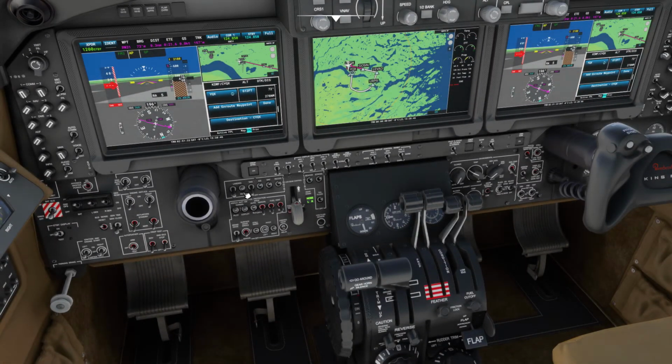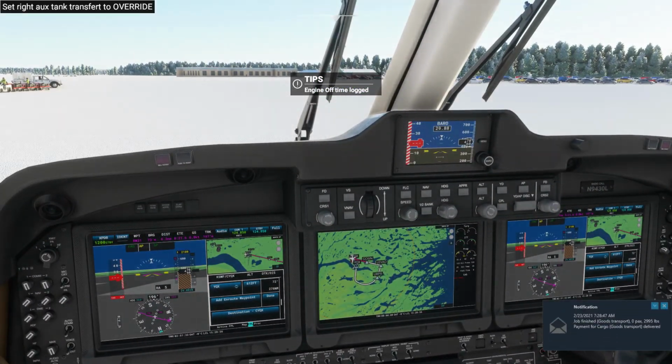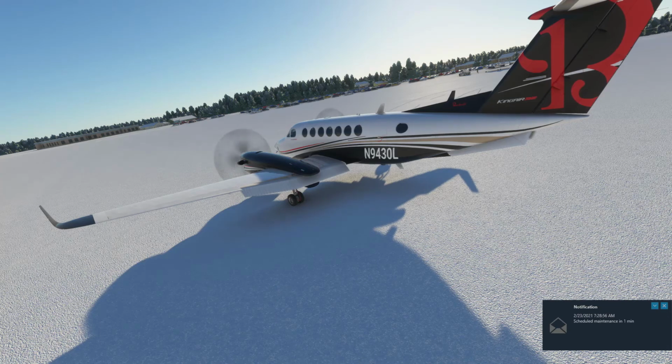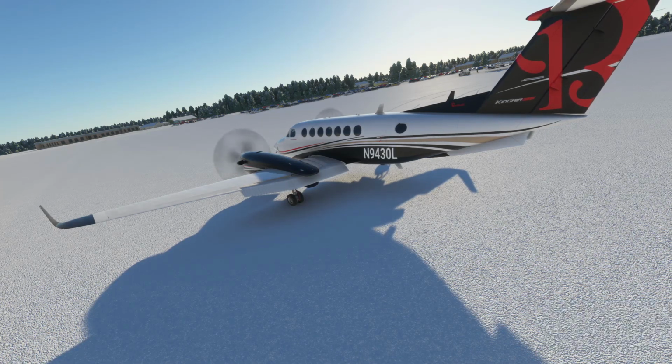Landing lights off. Engine off time logged. Flight is finished. It has been monitored by OnAir. Yes. All right. Whew. All right, so I was able to end the flight before the scheduled maintenance. That's all I really wanted.